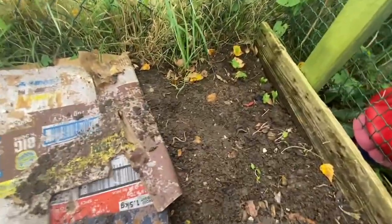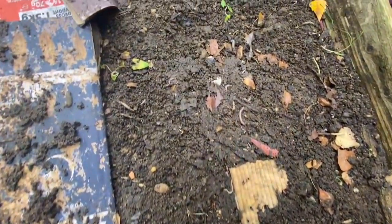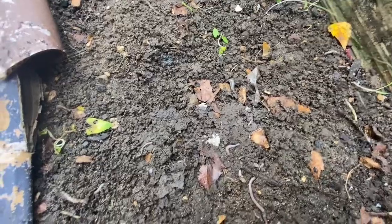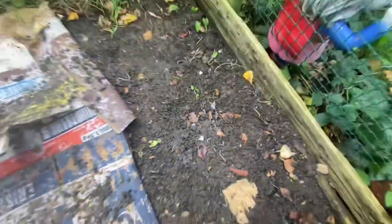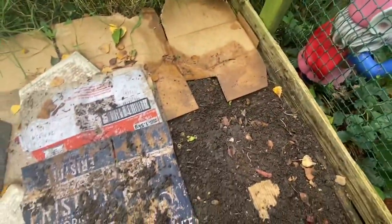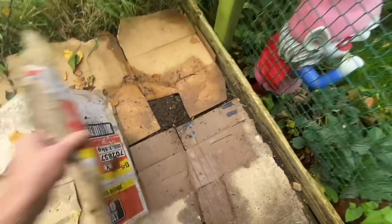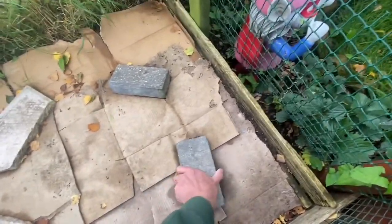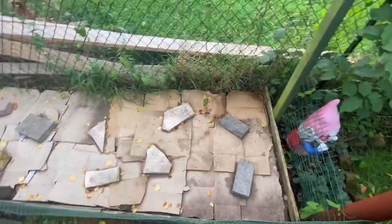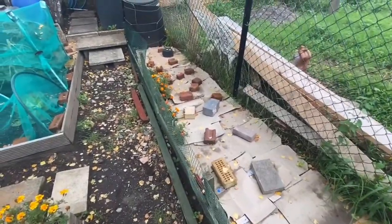But as you can see, there is plenty of life underneath there with all the worms and bugs and everything. That's a slug there, look. But hey, I will leave them to it. Cover that back over. So it looks like it is holding back the older bindweed a little bit, but plenty of life going on underneath there.